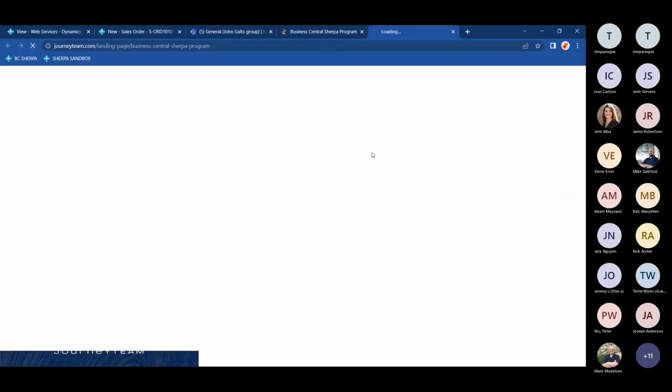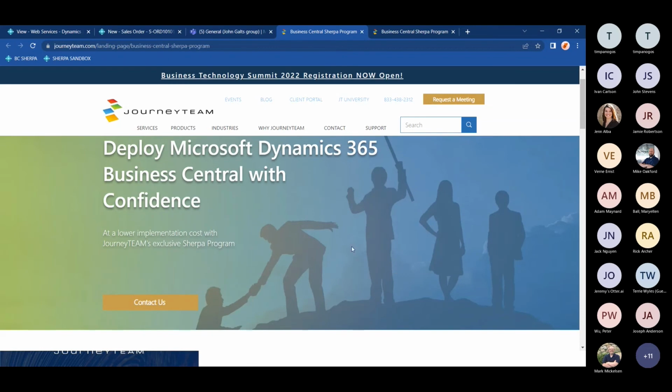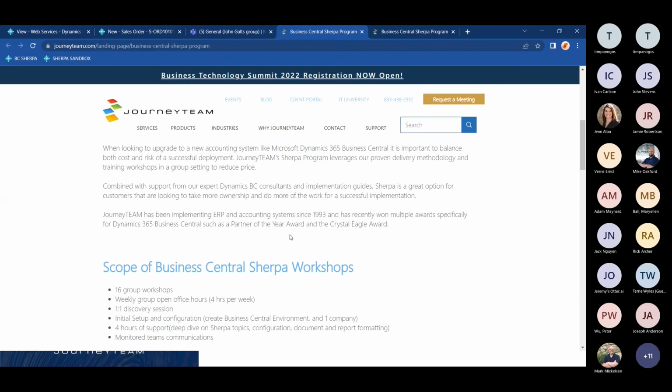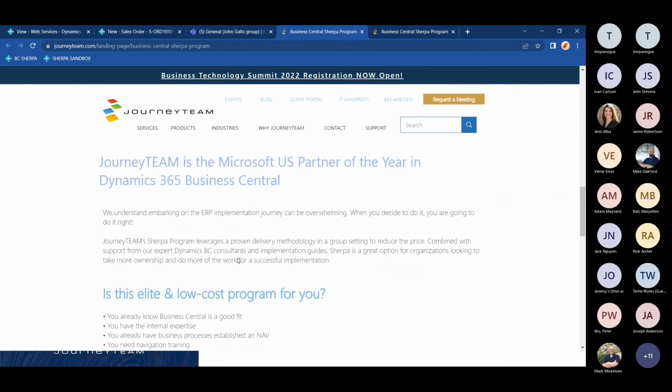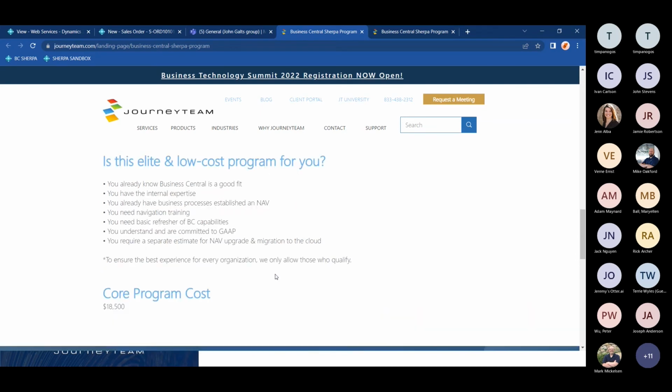We'll click into it really quick here for you. Basically off of this website, you'll see some of the basic information that we went into just now, but you can contact us directly from there. It gives you a little bit more information about the Sherpa, including the price of the Sherpa. The Sherpa price is, I can't remember, $18,500. So you can see that it's a very much discounted price compared to an implementation. So you're getting 2 consultants working in a group session through all these workshops, as well as some office hours for a really good chunk of about 10 weeks, which is what we say you have from beginning to end.